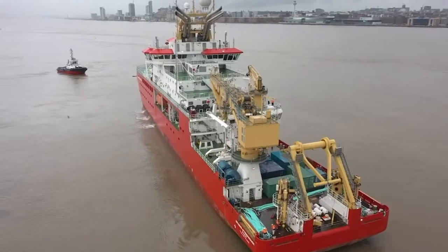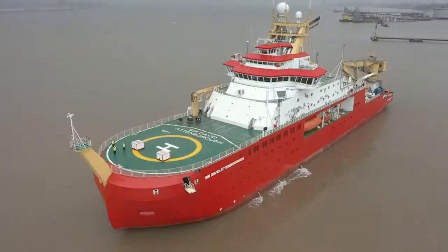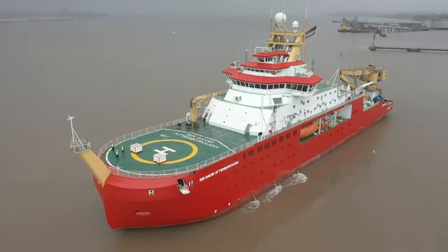equipment and research vessels. So there could be no more important function than those which are going to be dealt with by this remarkable ship at the cutting edge of science.